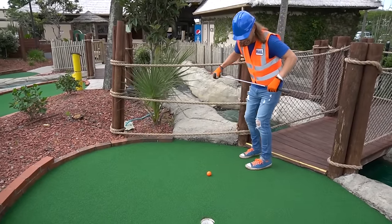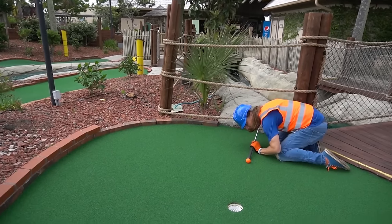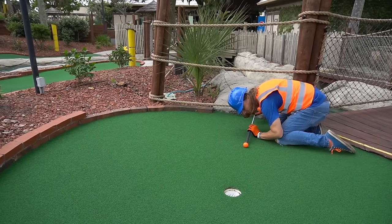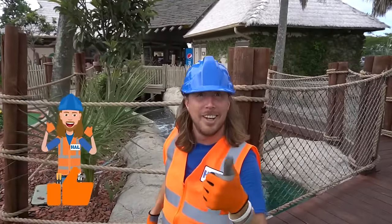Oh, I have a really good idea. Let's see if we can do this. Line it up. Oh, yes, sir. We got it. Amazing. Good job. Great job, Handyman Hal. You have won the Putt-putt Championship.